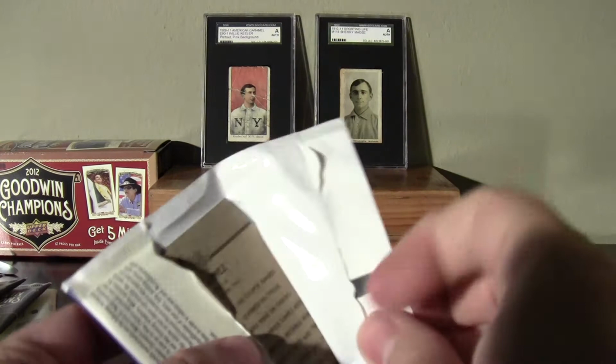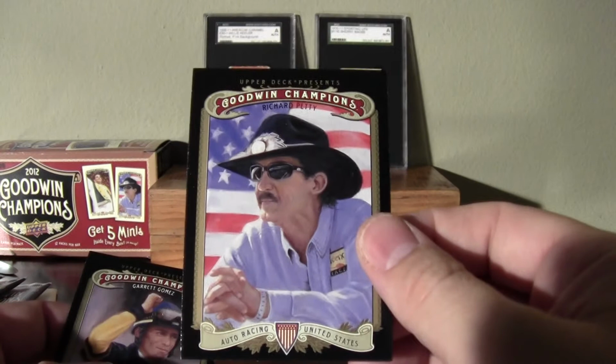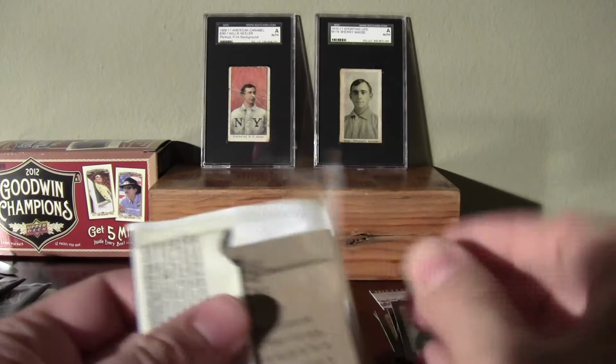Kind of what I'd expect out of this. Nice variety of cards. Here's an MMA mini. Richard Petty. Very good. Another jockey. Alrighty, last pack. 2012 Goodwin Champions.